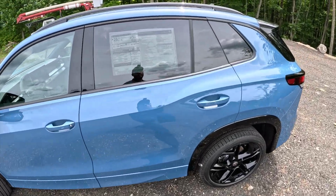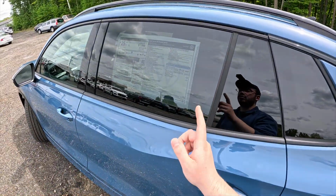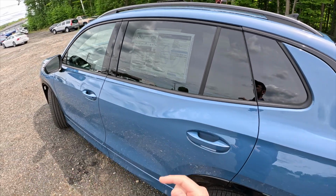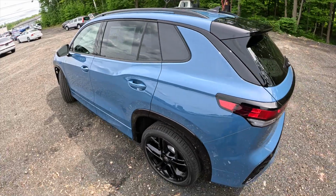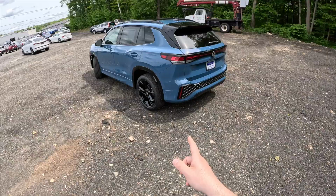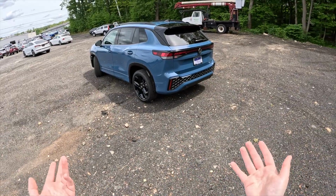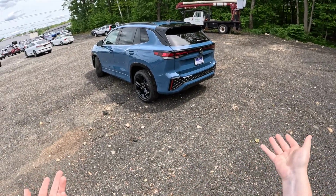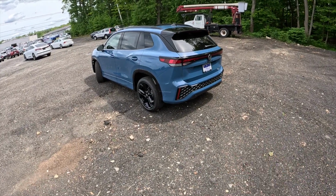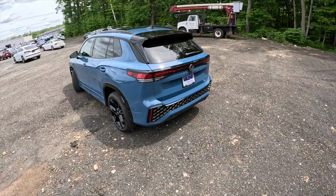And this particular vehicle stickers for $39,241 with a couple of accessories and things like that, including a $1,400 destination fee. Monterey blue is the color on this vehicle, and I can't say that I've seen another Tiguan in a different color. These things are just hitting showrooms. It looks fantastic in this color, especially with that SE R-Line trim.